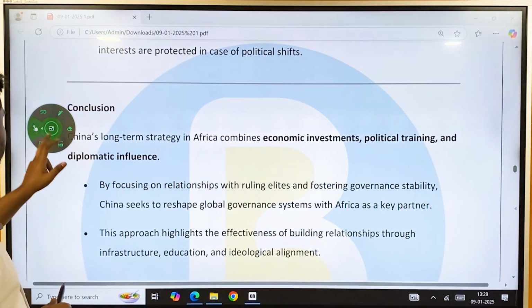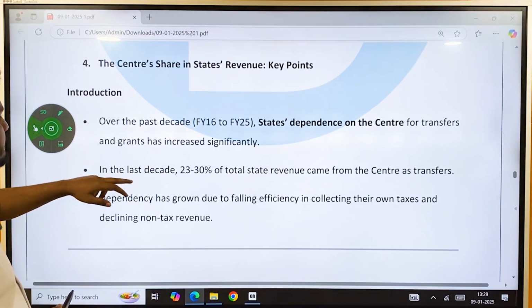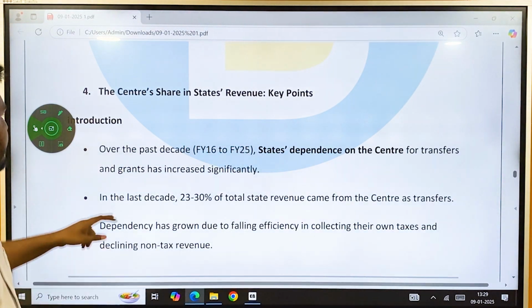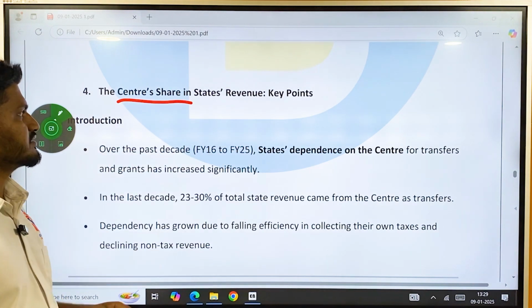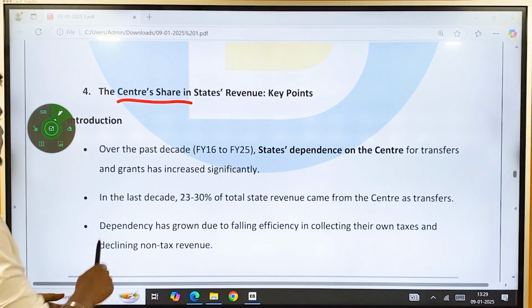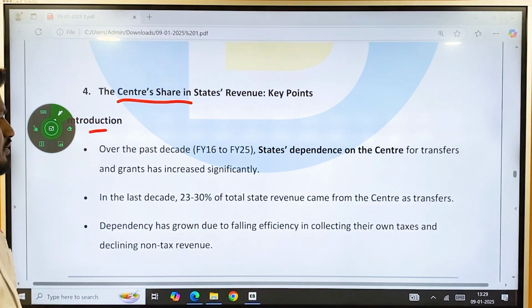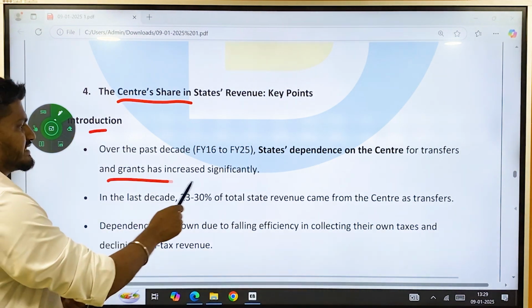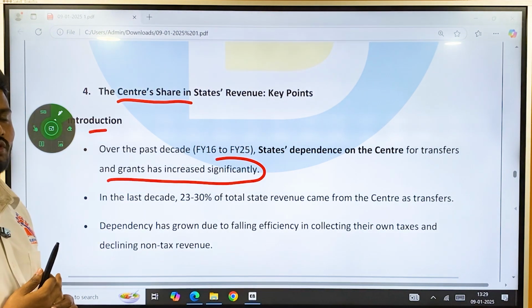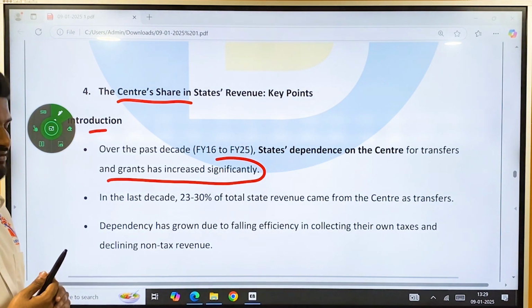Okay, then moving on to the next article, it is from the Indian Express again. Sorry, The Hindu again. It talks about the increasing Centre share in the states' revenues. The article reads that over the past decade, that is from financial year 16 to 25, states' dependence on the Centre for transfers and grants has increased significantly. We will see why it is so, and also what the implications of depending on the Centre are.